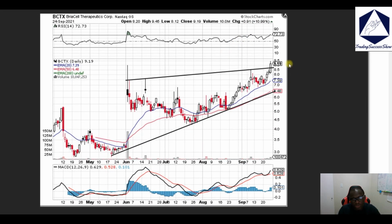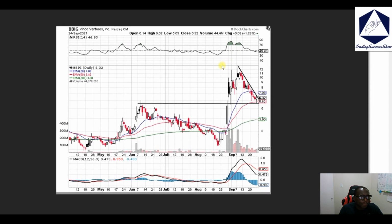BCTX as well, this is a beauty, guys. I've been holding this for a while now, as we pretty much held this trend support, right? I took some profit off into this pop here, and then see if price can really break below this, but it didn't break below the 20 exponential moving average, which is now our support. So price broke out of this trend. I'll be looking for a revisit or a pre-market pop into the $10, guys. So keep an eye on that one.